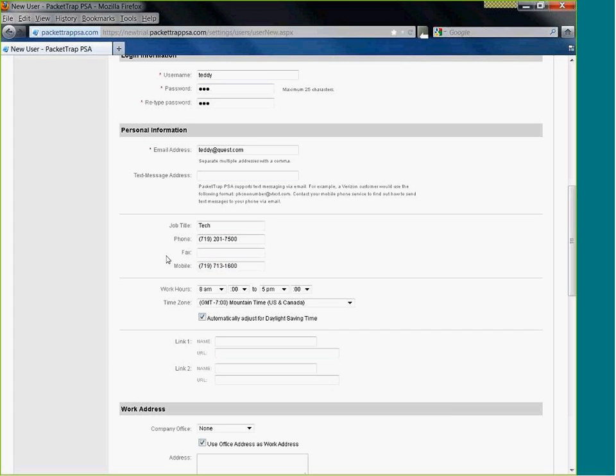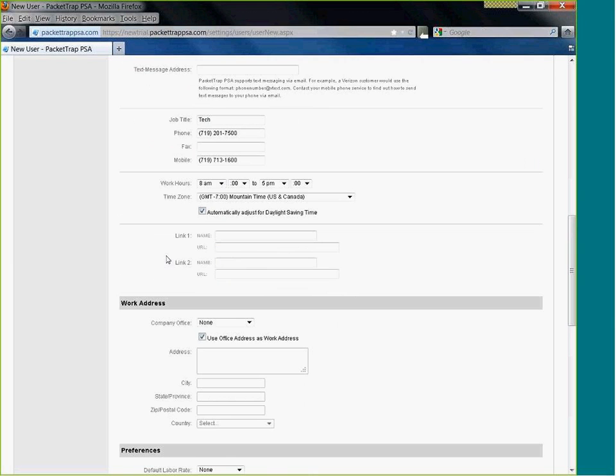Real quick question. Just had a good question from one of our attendees. Can these same names be imported via a text file, CSV, Excel, that sort of thing? On the tech side, not yet. We have plans to implement the ability to import your users. Right now, we need to go through and actually populate this.